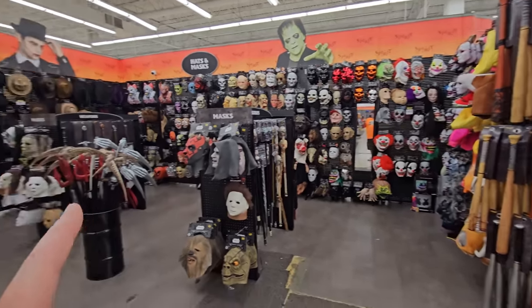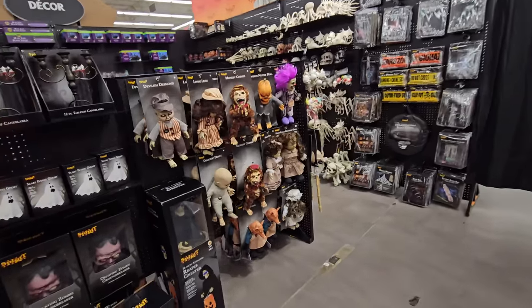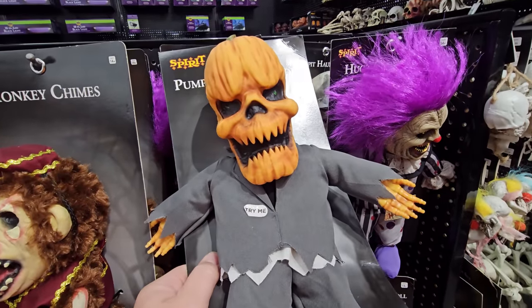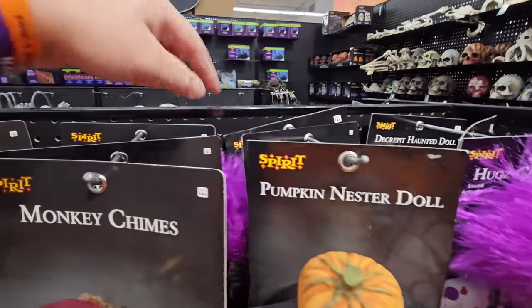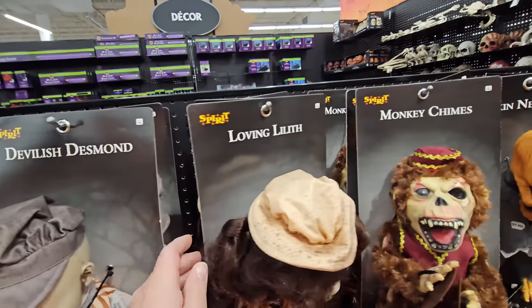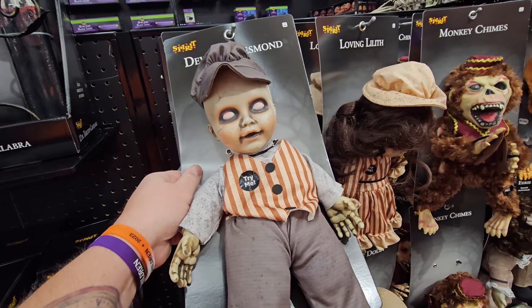All right, we're gonna come back and look at the mask section in just a minute here, but it looks like they have a couple of talking dolls that we haven't seen in other stores at least so much this year. One of those would be the Pumpkin Nester doll right here, and the other would be Hugs. And look at this, I'm surprised they have two Hugs there. These two don't seem to be very popular this year, Devilish Desmond and Loving Lilith. Even though they are very cool and very vintage looking, I think people generally go more for the ones that are styled after the animatronics.